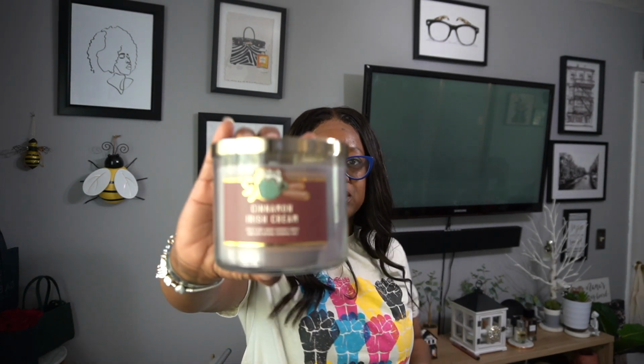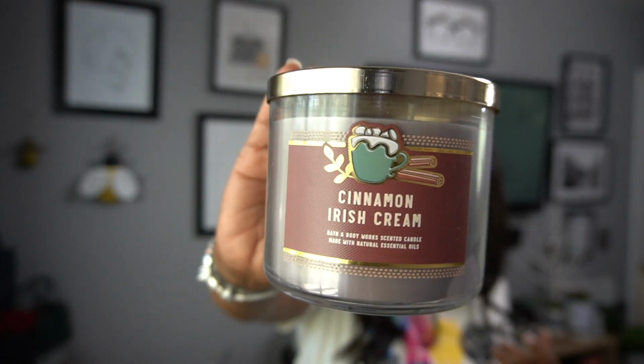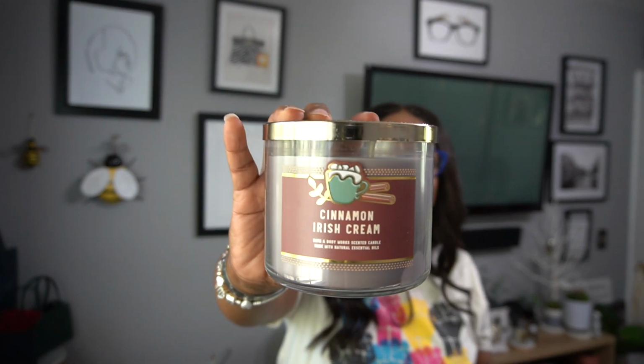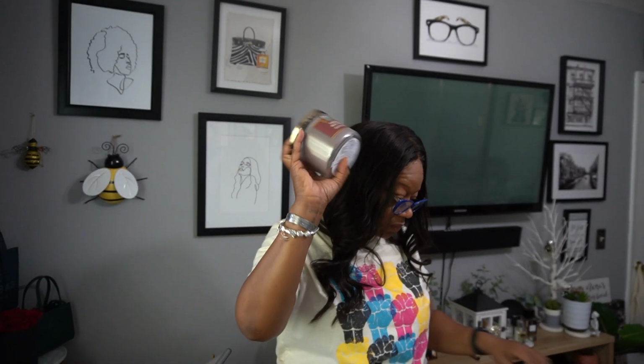Yeah, I like this one. This is nice. I most definitely see myself burning this on like a Sunday morning while I'm sipping my coffee, and just a whole vibe. Yes, yes, yes. This is good. I might have to grab another one. I need to check my collection and see if I actually have this one. I think I do, but I'm not 100% sure. So yeah, I like this.